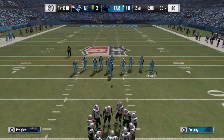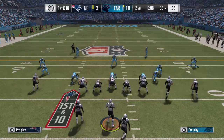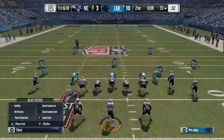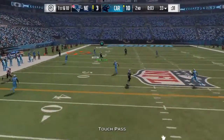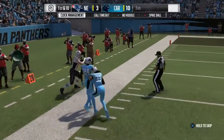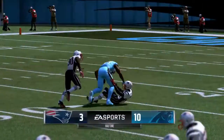And a new set of downs here after picking up the first on the ground. They slot Gronkowski out right. They go play action here on 1st down. Going to air it out deep for Gronkowski. And that's caught at the 25. So we have reached halftime with a touchdown. That's the difference on the scoreboard.